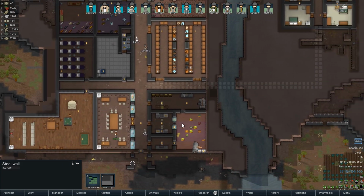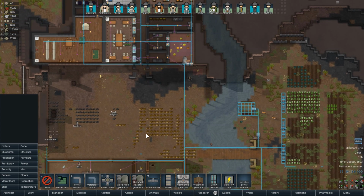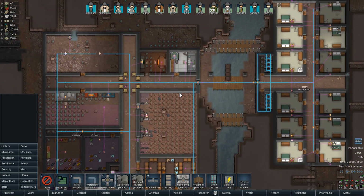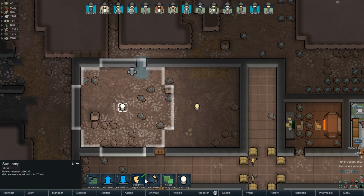Wait a minute. We're out of power. Yeah, we've been having a little bit of power issues. I think I disconnected some important pieces here and there. I mean, that all has mostly power, right? Yeah. We just have a lot of stuff going on right now. And we did have some glow lamps installed, which don't really need to be on at this point.